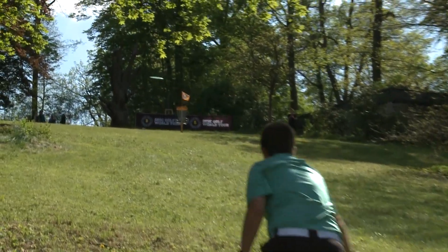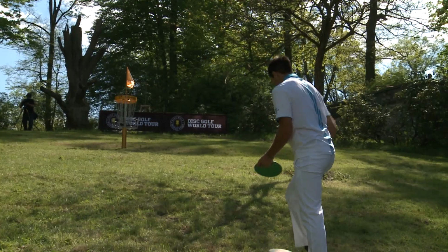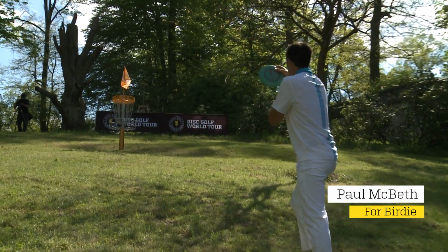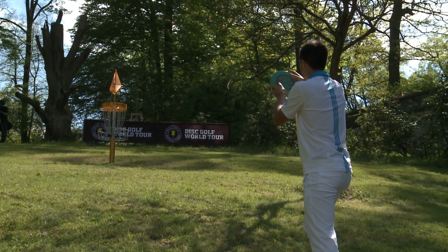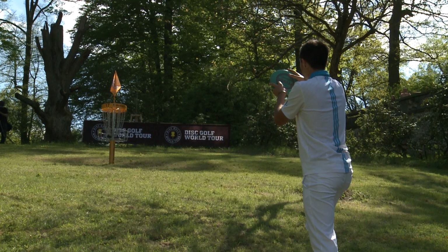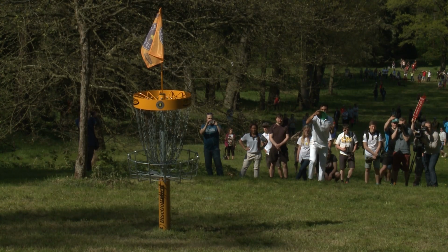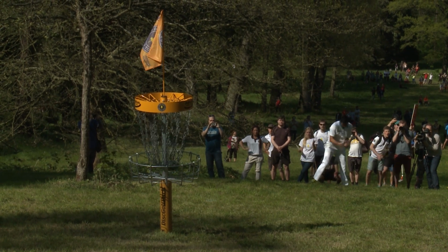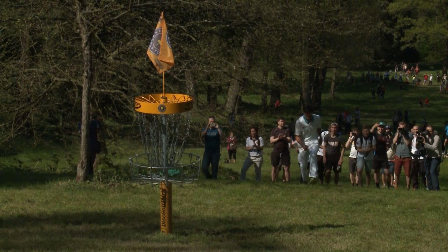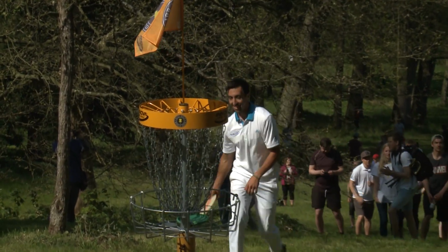Nate with his third shot. Can he get a little Simon magic himself? I mean, to throw it uphill on this angle of a green with a slight tailwind nonetheless. Trying to slam your disc to the ground, and he puts just enough on it. And Paul with a huge putt there. He's not ready to surrender either.